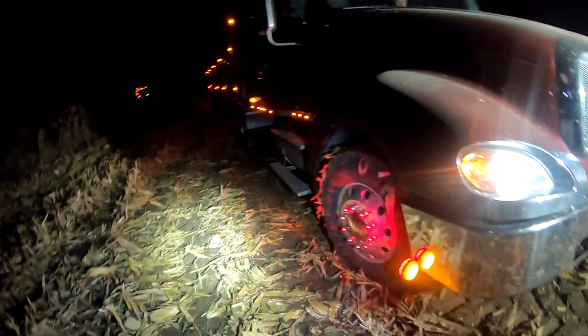Thinking if I just hook a chain right here I can back that thing out, hopefully get it up on this ridge and maybe it can go by itself. Well, so biggest reason why he got stuck is he was too far this way, he was too far to your left, and he didn't give her. So it was too soft, I don't know. We'll see. We got problems here, folks. We got a semi in the mud.